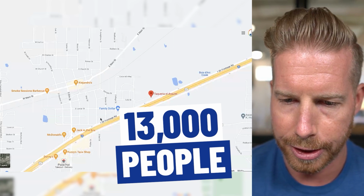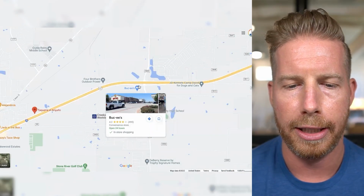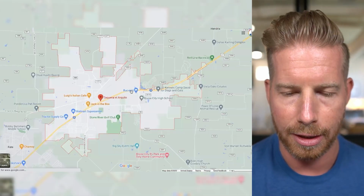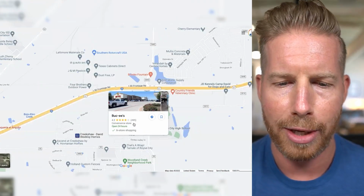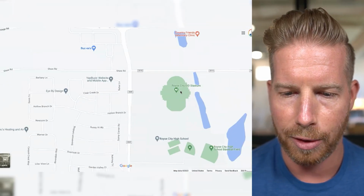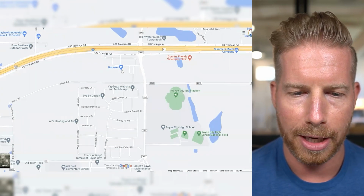And I'm pretty sure there is a Starbucks somewhere around, and you've got a Buc-ee's. Well, hell, I mean, if you've got a Buc-ee's, yeah, that is in Royse City. I mean, but if you got a Buc-ee's, then nothing else is needed, right? You have everything you need to go down right there. So look at this. You got Royse City ISD Stadium. So you got the high school right there, right by the Buc-ee's as well.